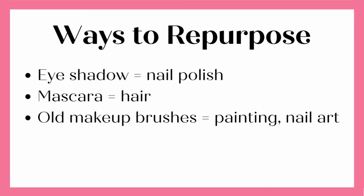If you're like me, you have little stragglers, or you can use it for your eyebrows. Or the next part, you can recycle them. Old makeup brushes you can use as paint brushes for crafts, arts, and you can use the small brushes for nail art as well. And toners.